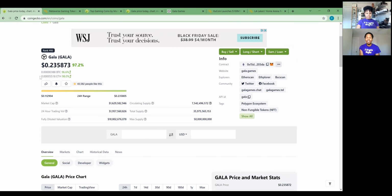Gala Games is currently sitting at 97.2%. Amir mentioned this, but I just want to say again, we spoke about this yesterday about Gala Games and the Coinbase listing and how important it is to look at the coins that are being listed on the various exchanges and doing your research on what appears to be trending in terms of coins. And look at this, Gala Games up 97.2%. Wow. Yeah, that makes me happy.